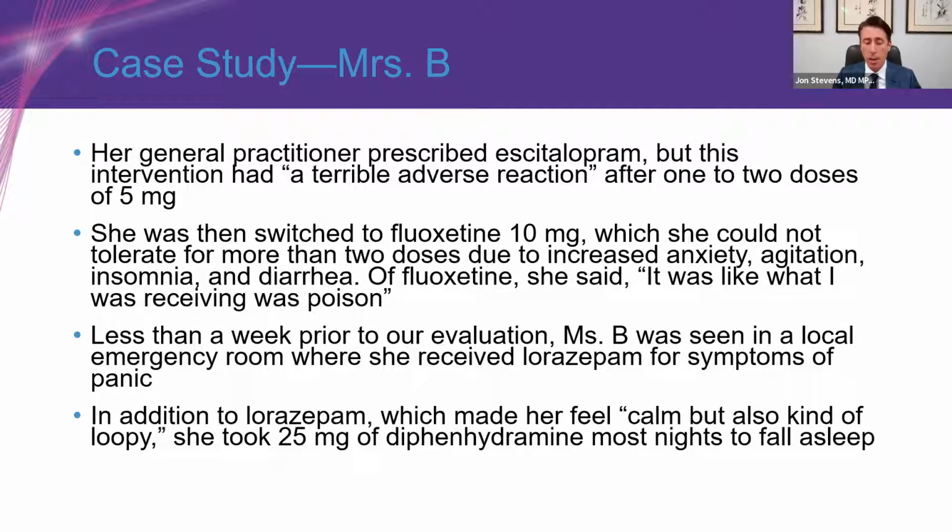Moreover, less than 1 week prior to our initial evaluation, Mrs. B was seen in a local ER, where she received lorazepam for symptoms of what, again, she described as panic. In addition to the lorazepam, which she said made her feel calm, but also kind of loopy, she took routinely 25 milligrams of diphenhydramine or Benadryl at night just to fall asleep.